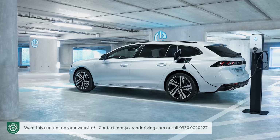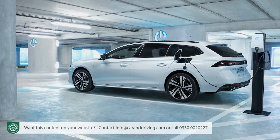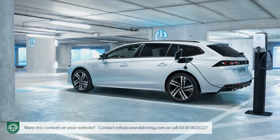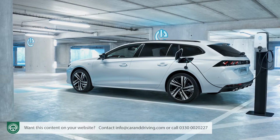For really frugal running cost returns, though, you'll need the clever hybrid plug-in variant. This uses an 11.8 kilowatt-hour battery, which can be fully charged in under 2 hours using a standard 7 kilowatt wall box. Once that's done, an all-electric WLTP-rated driving range of between 30 and 39 miles is possible. Even better news is the 39 grams per kilometre CO2 reading applied to this model, which means that it attracts a benefit-in-kind rate for company car tax of just 10%.